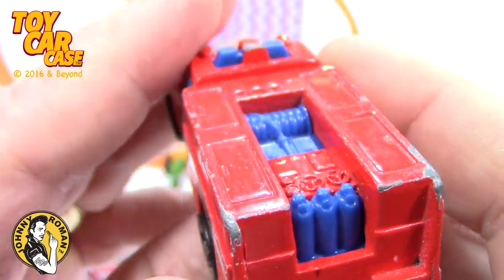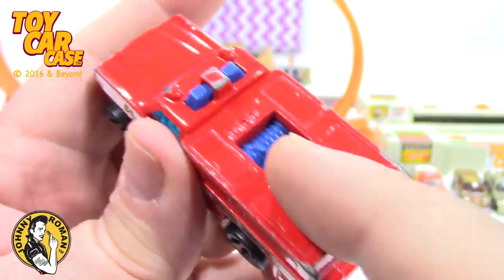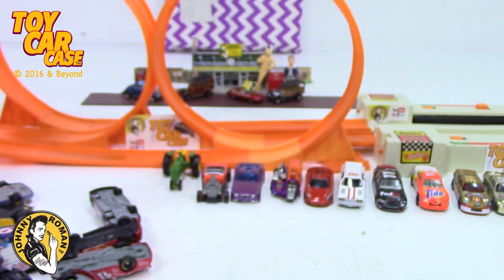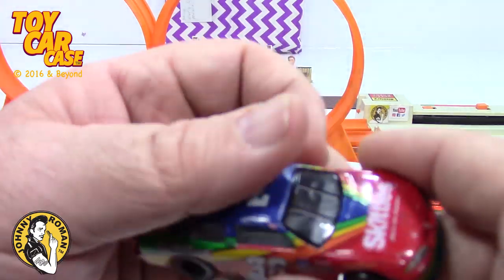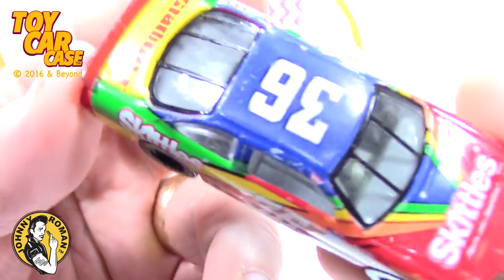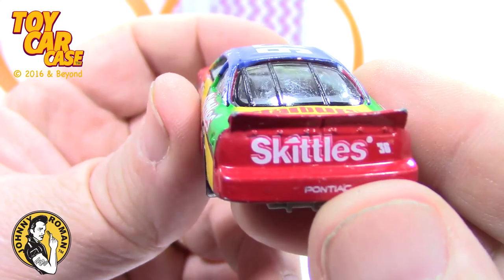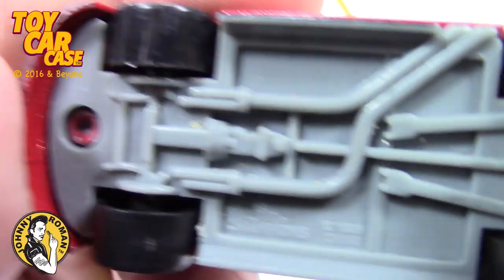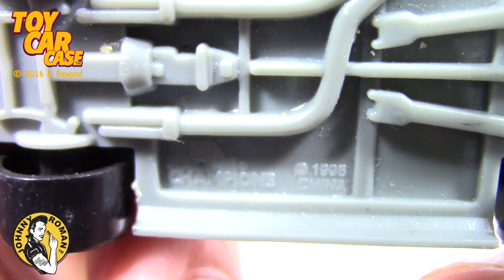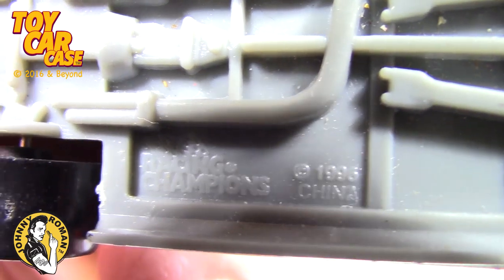Fire department. Oh, look at this. I always thought it'd be fun to take one of those old fire trucks and this part that you get in, make that a hot dog stand. Serve hot dogs out of the fire engine. Oh, look at this NASCAR and Skittles. Holy smokes, this and Starburst. Pontiac right on the back. Racing Champions, 1995, 1996.